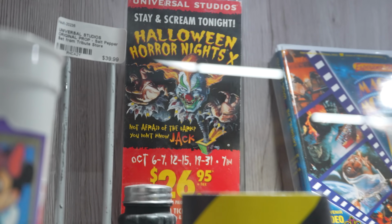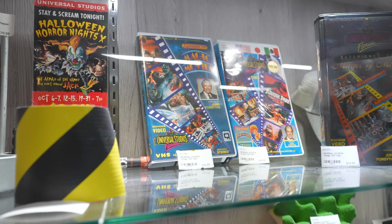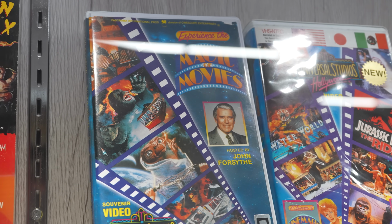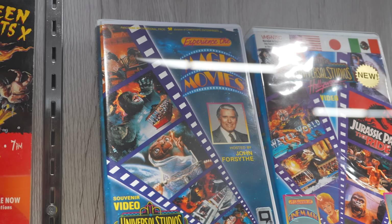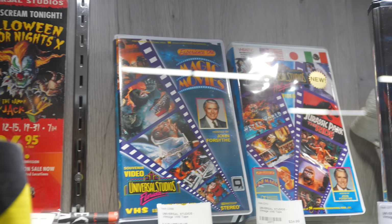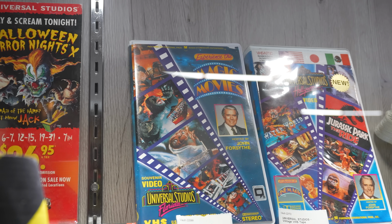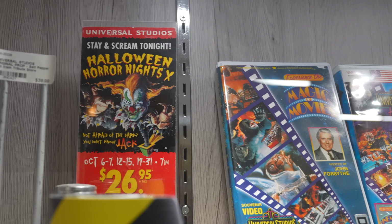Oh my god, look at that Jack the Clown Halloween Horror Nights map. And this video, the Experience the Magic of Making Movies. This is like a promo video that they used to have to like promote Universal Studios when it was opening up. So this is at least from like the early 90s, right when the park opened up. That's pretty darn cool. How much is that?